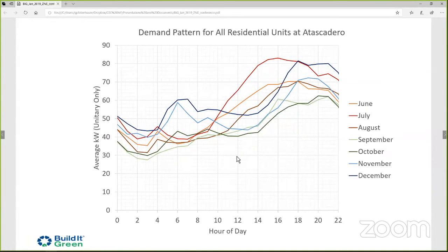Let's just revisit our demand pattern again. I may have shown this earlier, maybe not. As far as the residential units are concerned, we'll ignore the common area for now. We've got an earlier peak in the summer, a later peak in the winter. And you can see how that changes through the shoulder season, with the peak not non-existent, but much smaller in September and October.